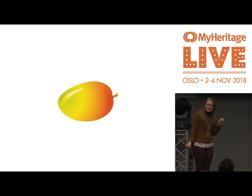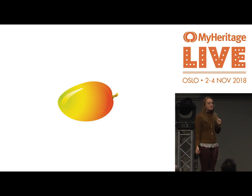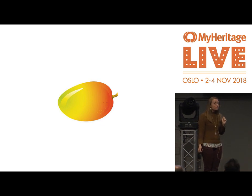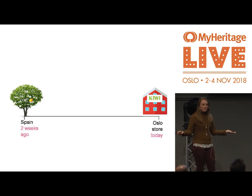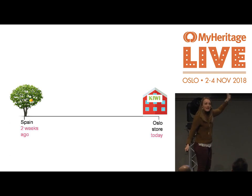Okay, but did it grow here? Yeah, no. I actually looked this up on the internet. Do you know where the number 1 producer of mangoes that come into Oslo come from? It's Spain. Spain, number 1 importer. The next one is Holland, number 2, by the way, just FYI. All right, so let's say our mango that's currently in our grocery store in Oslo was in Spain on a tree 2 weeks ago.